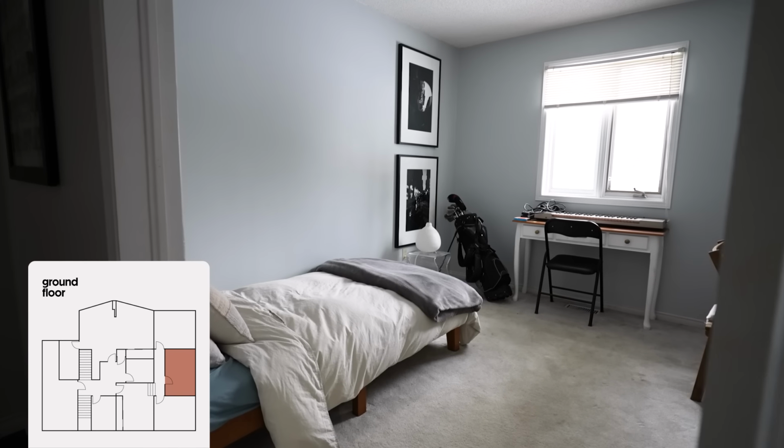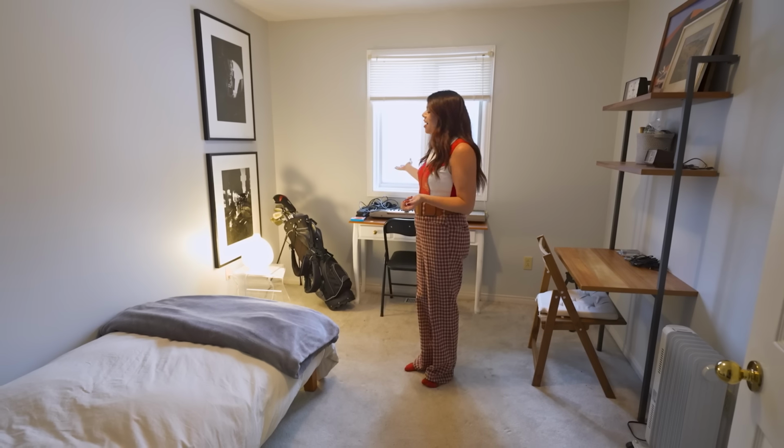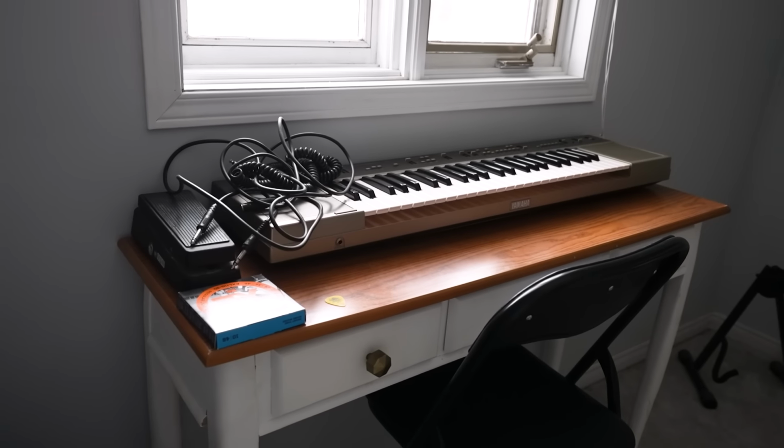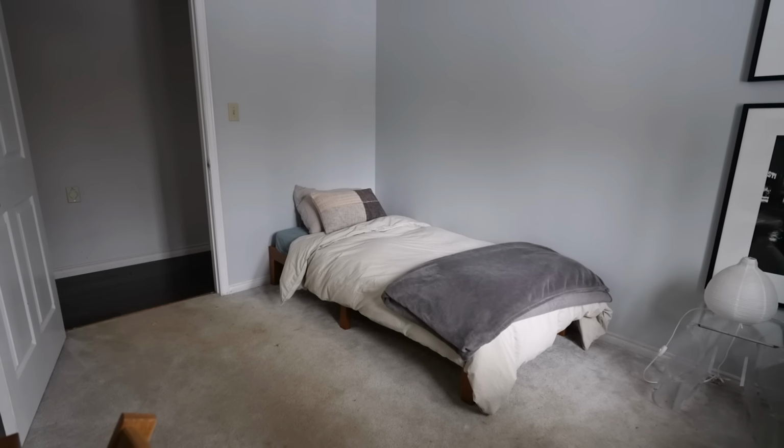this is guest bedroom number 2, and I guess it is sort of serving as Austin's music room. We have the piano in here, the guitars live down here. Sometimes that's what this room is.